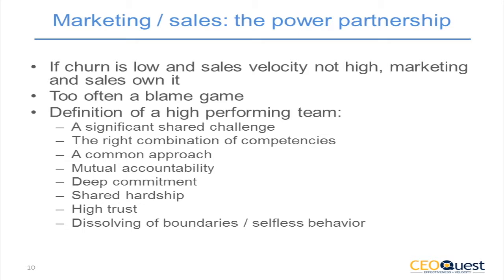Before we go into comp and then open it up to Jennifer, there's one key point that I want to make. One of the things that I observe often in the work that I do with CEOs is how powerful it is when the heads of marketing and the heads of sales truly see themselves as a team, and how really rare that is. So if churn is low, in other words you don't have a product problem, and sales velocity is not high, then we can only conclude that marketing and sales have to own that problem. And really, they have to own it together.